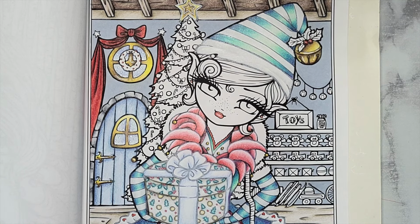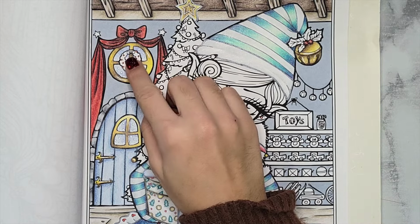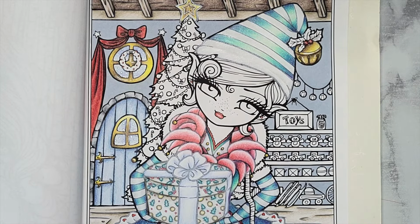Okay, what next? I think I want to do the gold stars. So we're going to have two gold things here: these stars and this ruler. I just wonder if this bow should be red as well.